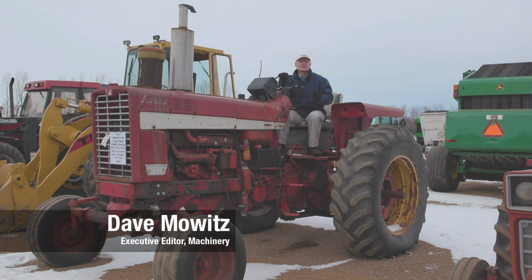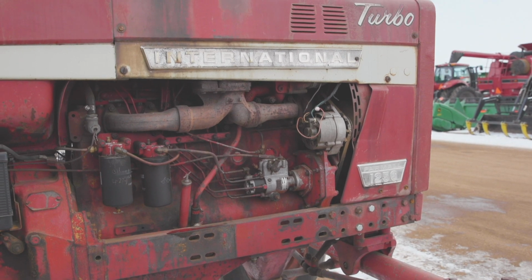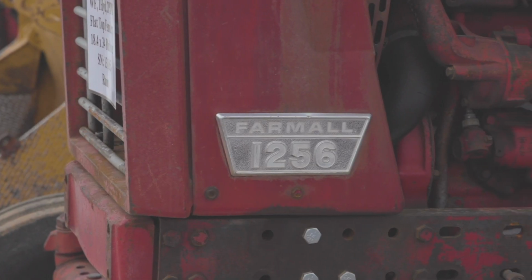Welcome to Steel Deals. In the 1960s, manufacturers were going head-to-head in a horsepower race to see who could build the biggest row crop tractor. Deere's big gun was its 5020. Allis had the 180 diesel. Oliver was in the hunt with its 1950, and Minneapolis-Moline offered the impressive G1000. And in 1968, the big gun for International Harvester was this 113 horsepower Model 1256.